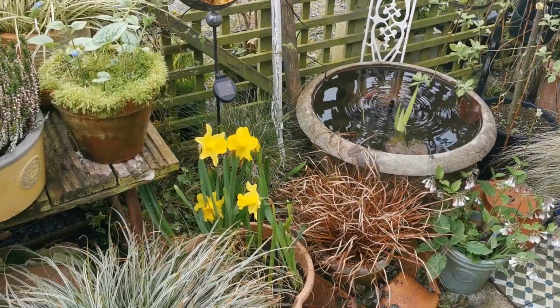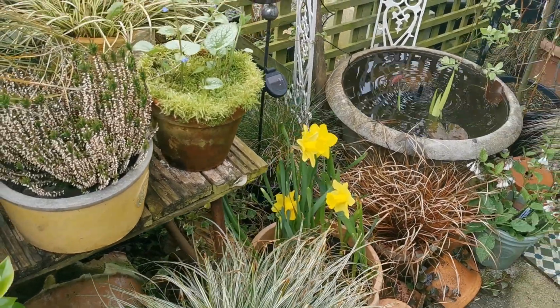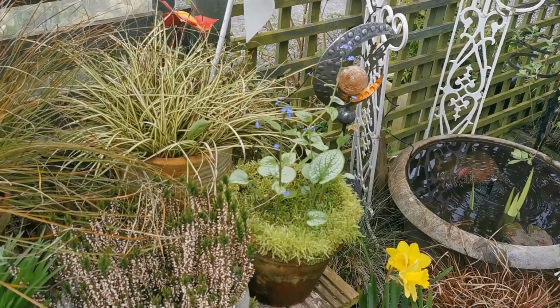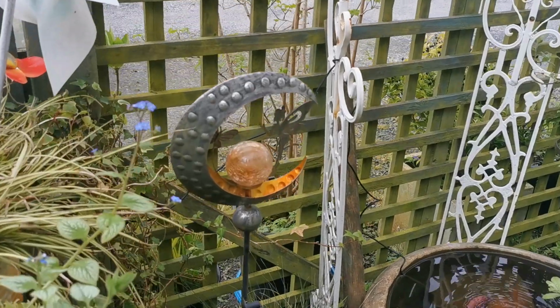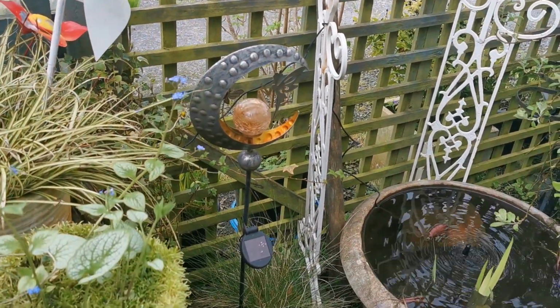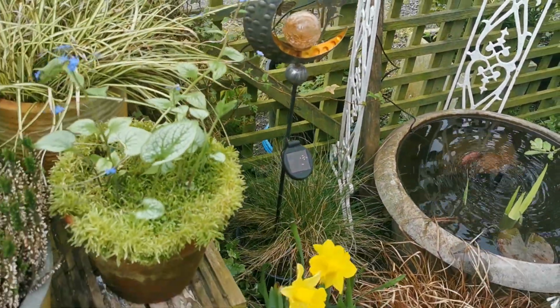Still some daffodils, some of the late daffodil colour. We didn't pot those until December. No, probably January actually. So they're a little bit later than the ones we already had in pots. And variegated Brunnera. We moved the little fairy out. Solar panel underneath that unit. There you go. Lights it up very nicely at night.